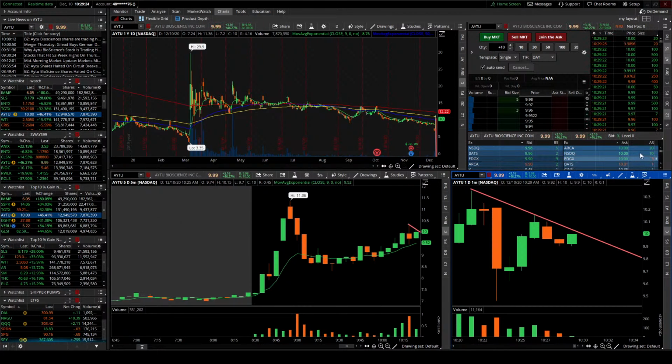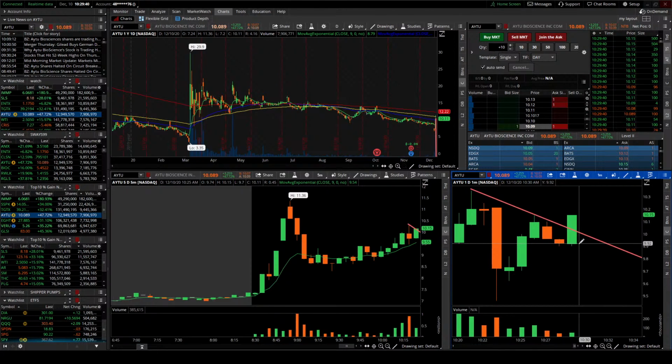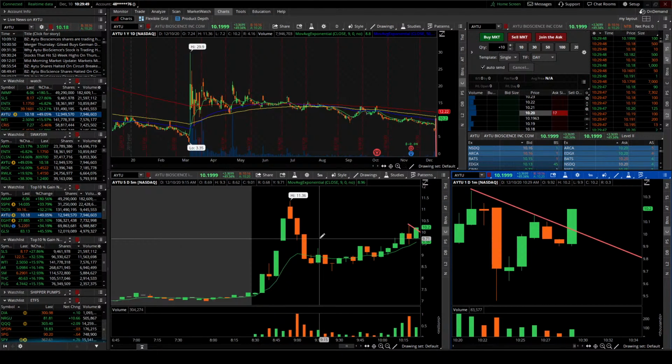So let's see, we're testing 10 right here. Let's see if there's another scalp possible. Yeah, and look at there, tested 10 through the downtrend. Another possible 10 cents you could have got right there. Actually, you might get a little bit more out of this one. Yeah, look at that. See how easy that is?